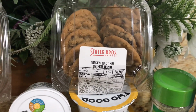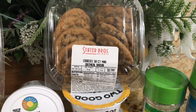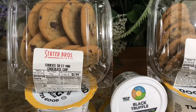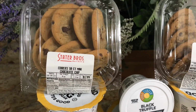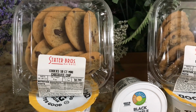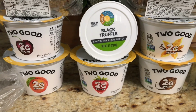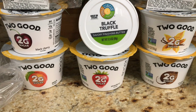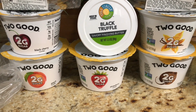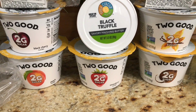We have to have our cookies every week. These packages were $1.99, and there's only 10 in each package. And that's really enough for me and Grandpa. They were oatmeal, raisin, and chocolate chips. And we also bought some more good yogurt. Oh my gosh, Too Good yogurt is just so good, I can't tell you. So I bought, as you can see, cherry, peach, strawberry. A new one I didn't buy yet was coconut, and of course vanilla.